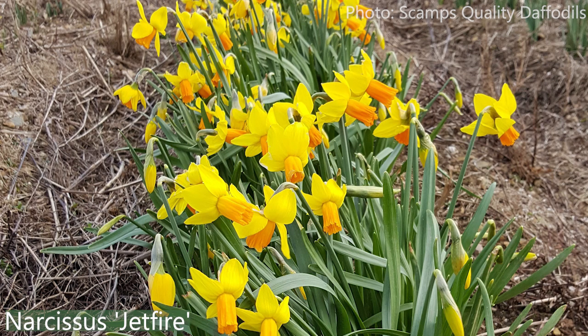I love Cyclamineus. Jetfire. I've had Jetfire out in my garden, only a little patch of Jetfire, and that's so early and it's lovely, with a little orange trumpet and reflexed yellow petals. It's so cheerful. The other great thing about, and I'm sure my other bulb catalogues do it, is that they mark them as early, mid or late, so that you know whether it's going to be an early flower or a late flower. Get your full season of interest from your Narcissus bulbs. Well, it makes sense, doesn't it? So you buy an early flowering one.